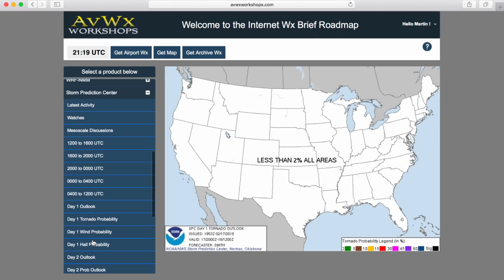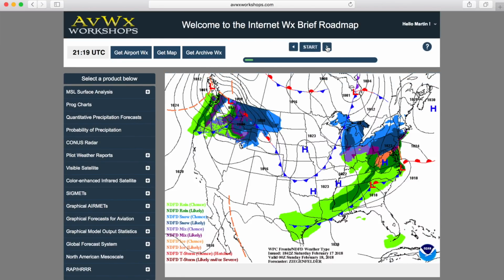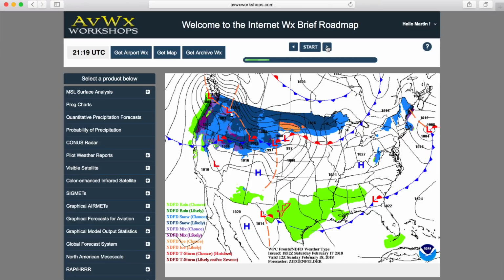Also, the Storm Prediction Center suggests a very small probability of severe weather to the south of my planned route. Nothing to lose sleep over at this time. And finally, a look at the prog charts, which shows a picture consistent with the earlier information.